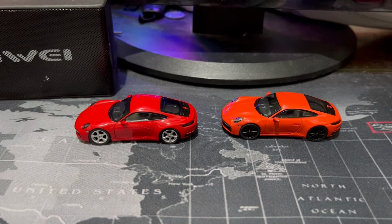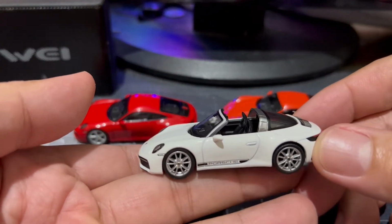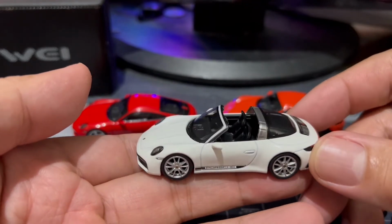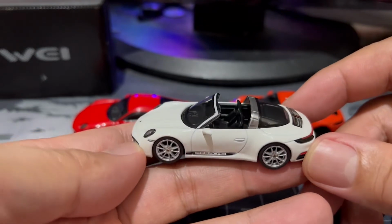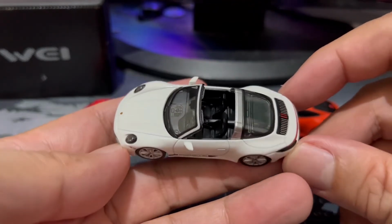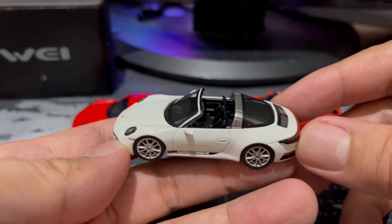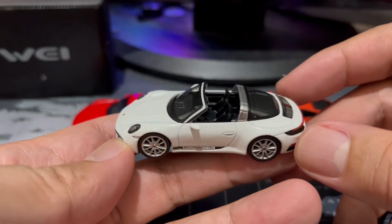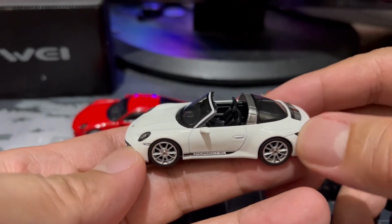Then after that, they came out with this very striking 911 Targa 4S. It's beautiful. I love the Targa effect here. This particular model had a bit of a quality control gaffe. The tail lights assembly kind of comes off, but it's not that big of a deal to me, at least. Anyway, the car looks really cool.